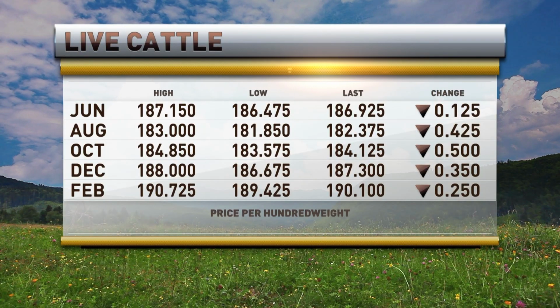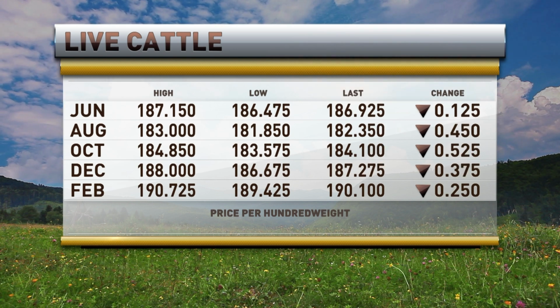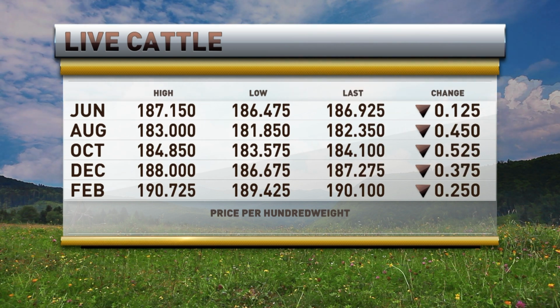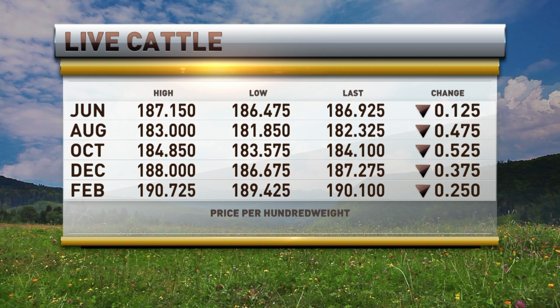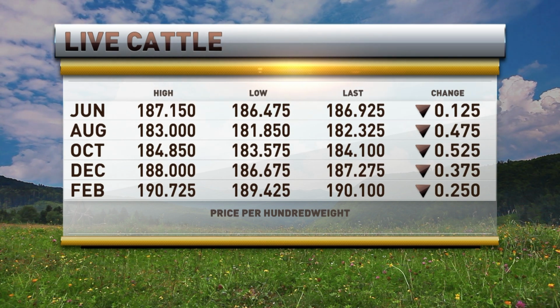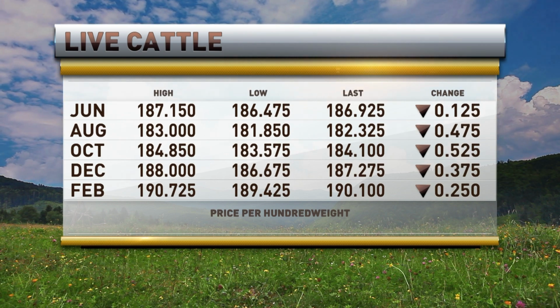Let's talk about some livestock. Let's take a look at the live cattle. It's pretty much the same as it was the last time we visited. August is down 42 cents to 182.35, about 50 cents off the low of the day. We have had about a $1.15 range, not too big. Small range, small change, not a lot going on, folks. Dec is down 37 cents to 187.27, about 60 cents off the low of the day, and not a huge range either. So not a lot happening in live cattle.